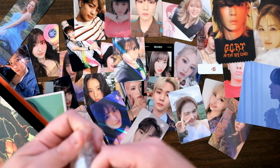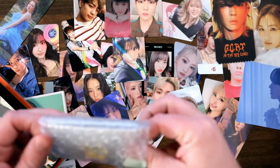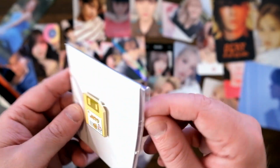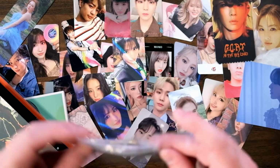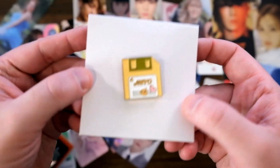Although she might be like bias number 4, if truth be told. Sometimes 3. I got Jihyo because it's a floppy disk. And also it's a very pretty orange color. I think orange is her color, but it's kind of a peachy orange. I just really like that. So yeah, there we go. Very cute.